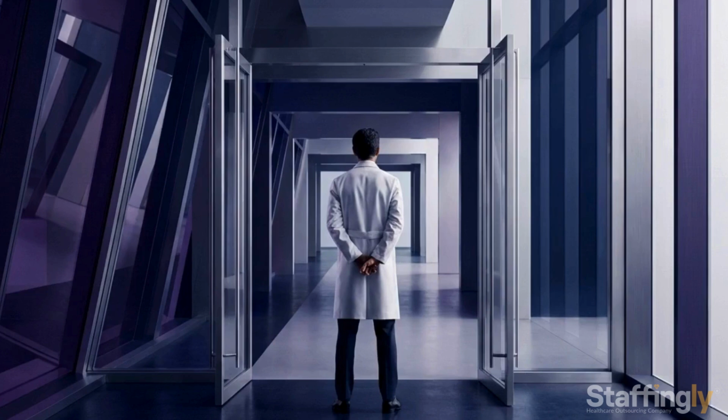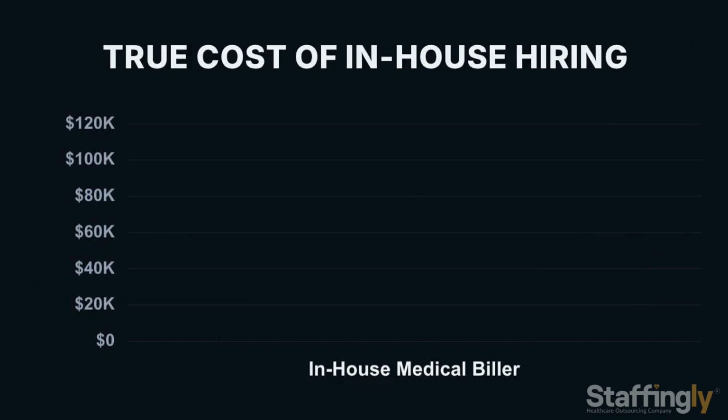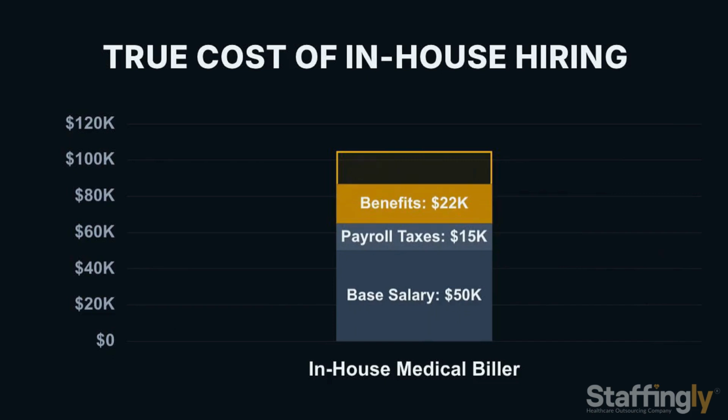When revenue leaks, the default reaction for most practice owners is to look down the hall and assume they need to hire and train a better in-house biller to fix the process. The financial input required for that hire is substantial. A base salary of $50,000 quickly balloons to anywhere from $65,000 to $105,000 per full-time employee once you factor in payroll taxes, benefits, and paid time off.